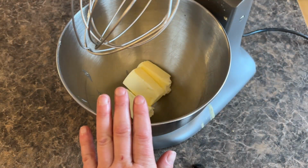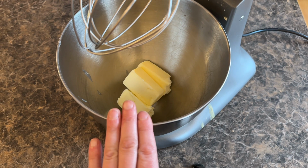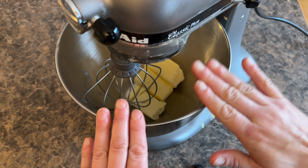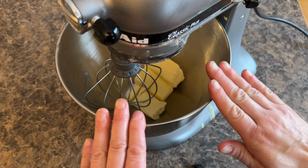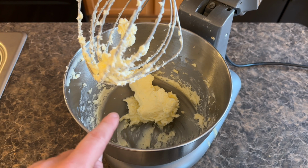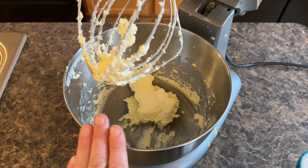So I have my 3/4 of a cup of butter. Now if you're using sticks, it's 1.5 sticks of butter. And I'm going to beat this for 5 minutes before I add any of the sweetener. I creamed my butter for 5 minutes and it was good that I did that because mine was just a little colder than it should have been.